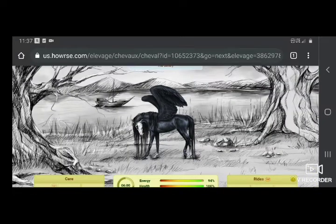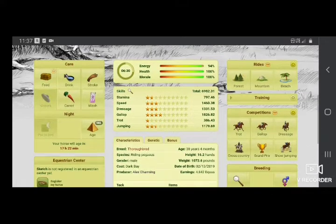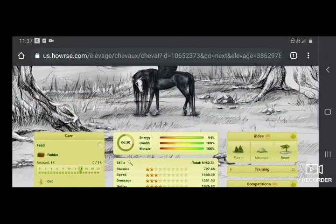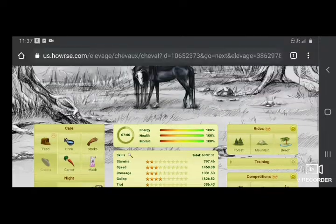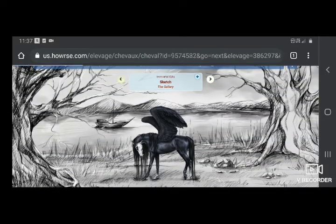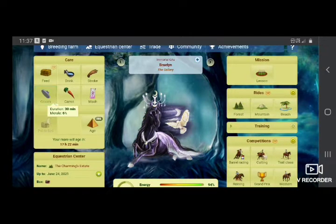Here's one I bred myself. He used to be named after a childhood friend of mine, but I renamed it to Sketch because he kind of looks like an ink blob on the background. But back in the day, back in 2019, this was pretty close to the top thoroughbred of that time. I had a thoroughbred line that did really well. So I had a lot of them that had golden apples.